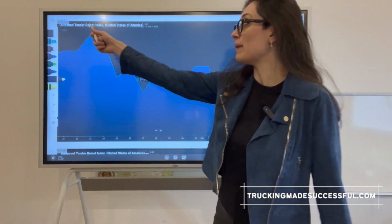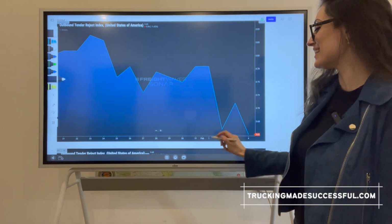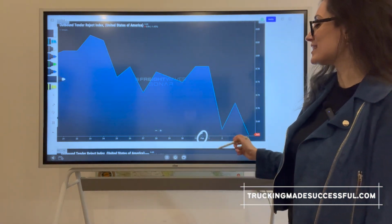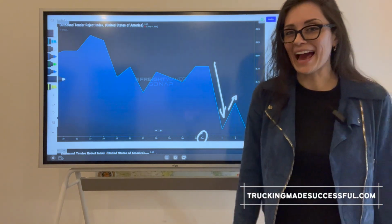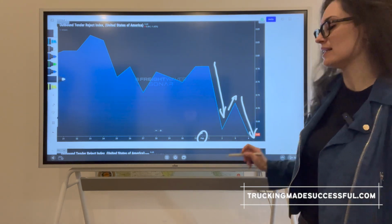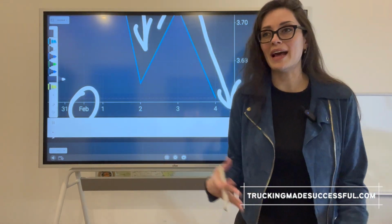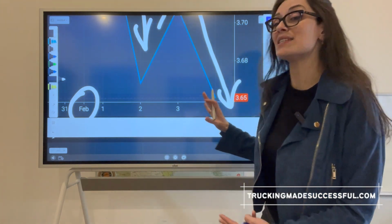Now, this is the outbound tender reject index. Unfortunately, as you can see here, this is February, right? And this is from the 20th of January. As you can see, tender rejections sharply dropped, had a small kind of dead cat bounce, and then just plummeted. This is where we are. Now, this is until the 4th because of the weekend, but this is where we are. We're at 3.65% when it comes to the national tender rejection rate, including all equipment types. So this is not good.